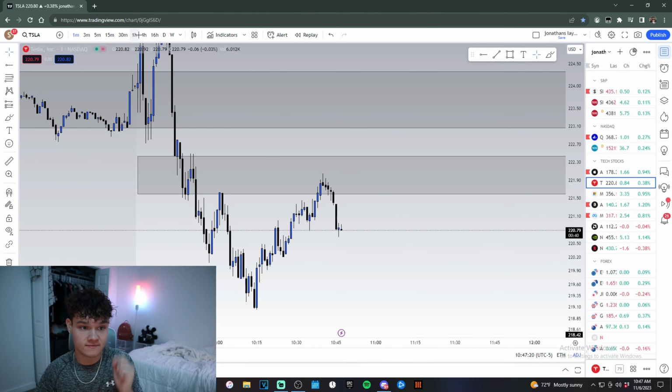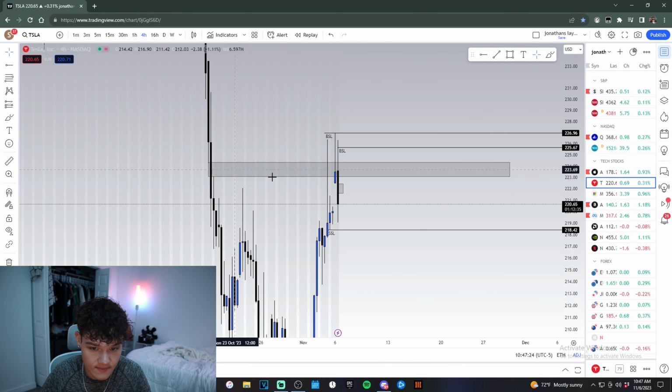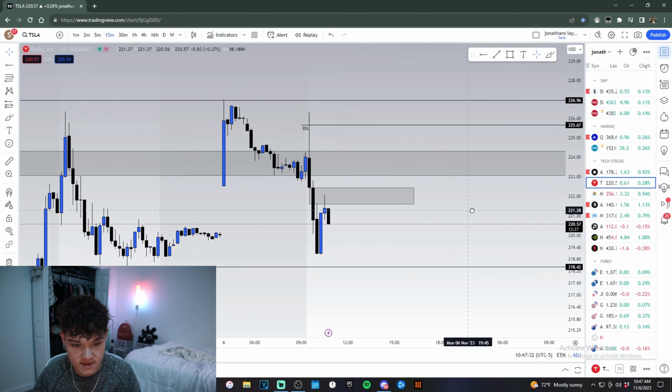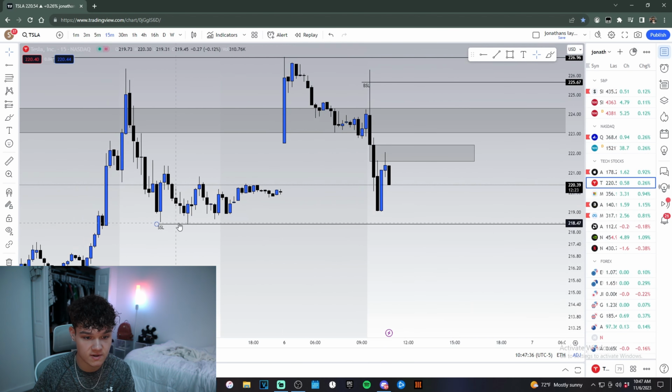Alright guys, so if you look on the 4 hour on Tesla, you can see we have an imbalance over here. We came into it, whipped it, swept this liquidity up here, and then we're making a strong reaction to the downside. On the 15 minute as well, we came into this imbalance, showing reaction to the downside. So our sell side liquidity is down here, and also these lows right here.